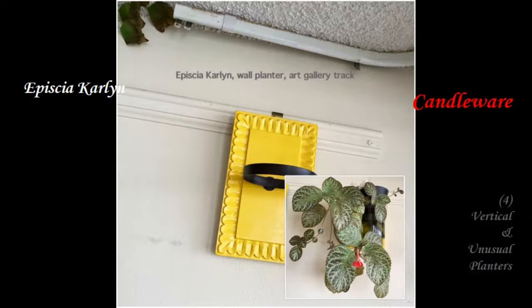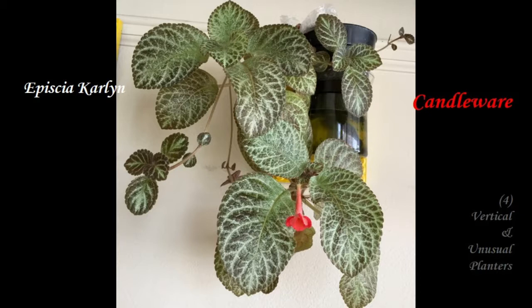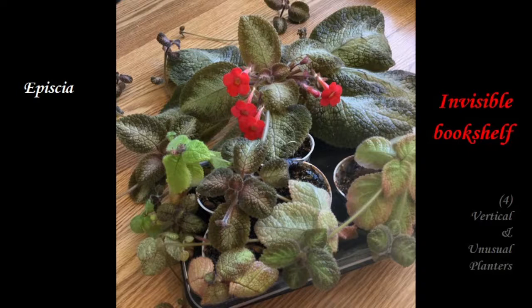More candleware, supposed to hold candles, and I just stuck it on the wall, on the wood frame on the top that we installed to hang artwork. So just a piece is way on the top, but I figured I start from the top and start invading all the way down. So a piece of Carolina that came from England, believe it or not, from our friend, and it's growing pretty big.